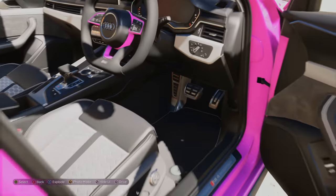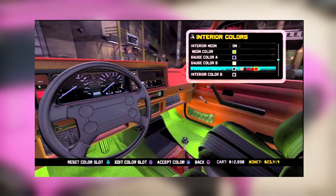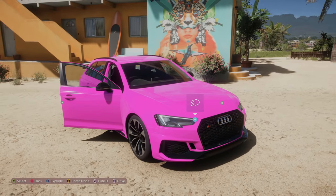Hey, Forza, you need to do this to more cars in the game. Like, have it like a secondary paint color or something, like interior trim. This is like a good way to introduce interior customization into the franchise. So, Forza, please do this. This is incredible.